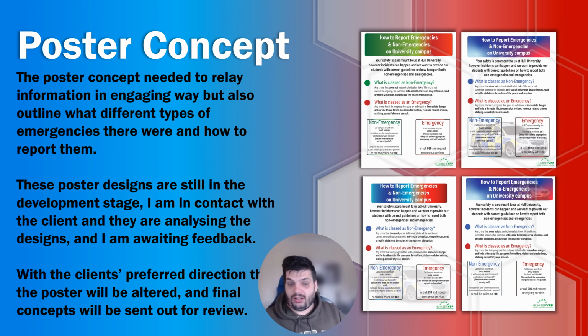So here is my original concept for the poster design. I want it to be engaging and easy to read, very visible. So I provided 4 different concepts. Now this is still in the ideation stage, moving into the development stage, pending feedback from the client. As you can see, we've got 4 different striking designs where the information is provided clearly. Some have graphical imagery to help enhance, and some don't. Some have different colouring as well. We're going to be looking at all the different variations and then feeding that back into the final concept.